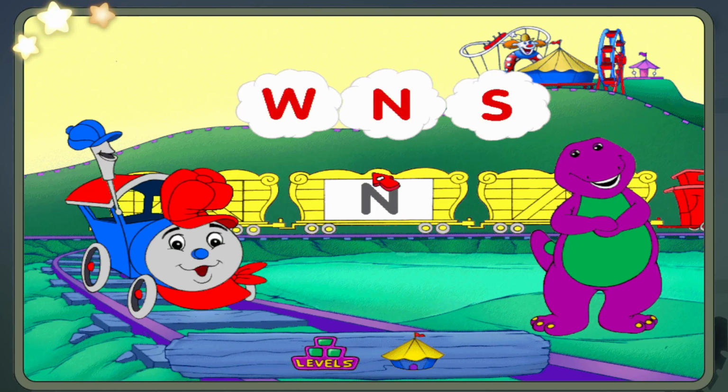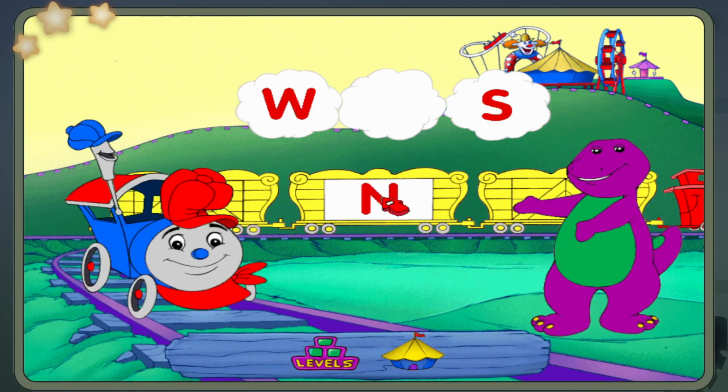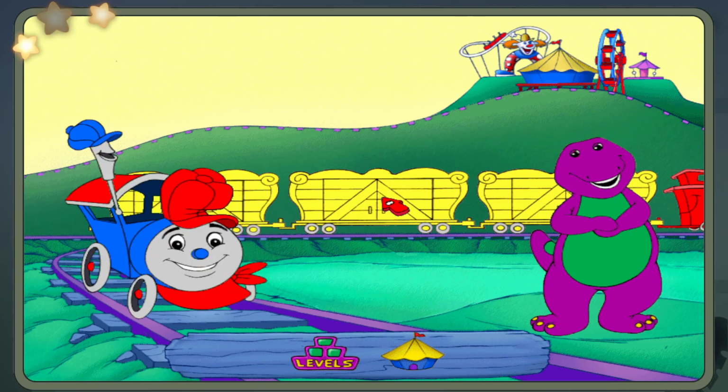Which letter matches the one in the train? N. You found the right letter. You found the right letter on the first try. Let's match one more letter.